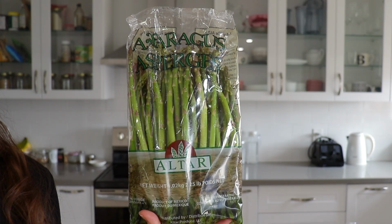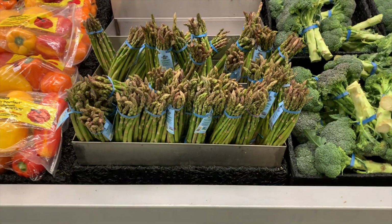I also got some asparagus. Quite a lot of asparagus. I think this is 1 kg. I actually don't use asparagus that often in cooking, but I feel like in springtime it is such a popular ingredient, and with all the springtime recipes coming, I figured we'd be using it quite a bit.